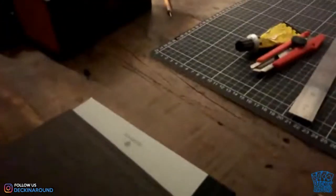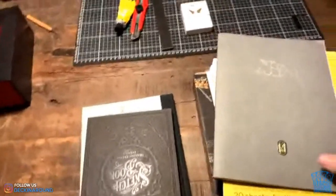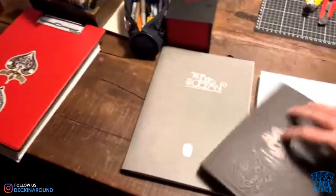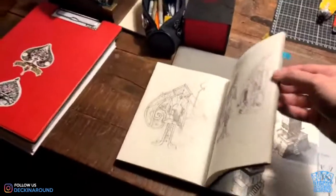Notes. Wait, I turn on the light. There's a razor. Look at that. The lighting just changed dramatically. I love that table. So notes. Oh, I like the little book. Nice sketchbook. That's the Ravn.